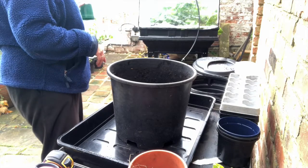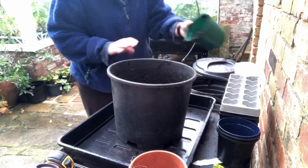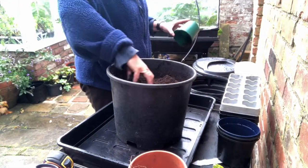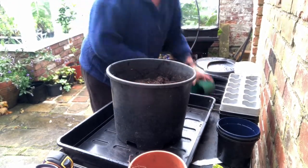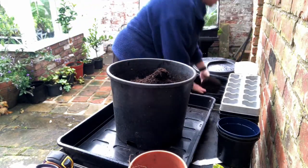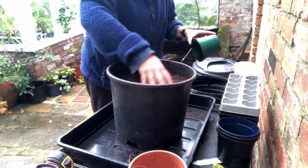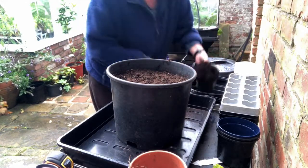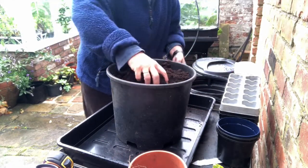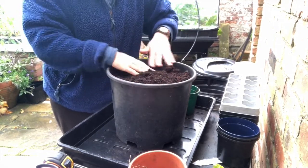When I usually pot things on, I usually do a mix of multi-purpose here, and I also have a little bit of multi-purpose with John Innes, which just gives you a little bit more structure to the soil. I have a tendency to mix both together. Sometimes I just have John Innes and I put that in with my multi-purpose because you just get that loamy base to it. So I'm going to fill this up more or less to the top. A little bit more multi-purpose here. Put that in. Looking very nice.